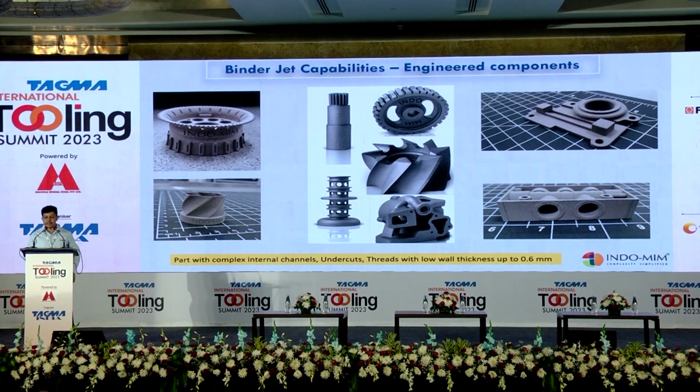These are some of the engineering samples. The main thing we need to work on is the shrinkage factors. As we all know, during the MIM or binder jetting process, we scale up the model by 20% higher, because we are adding the binders into the powder, which increases the part size. During the sintering process, we take out all the binders and it retains its shape back. Therefore, we add the shrinkage during the printing process or the MIM process.